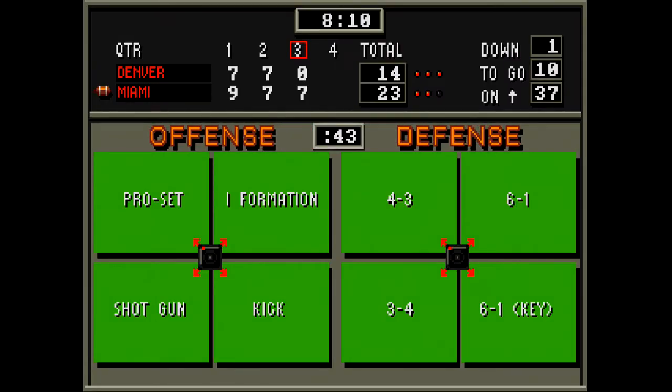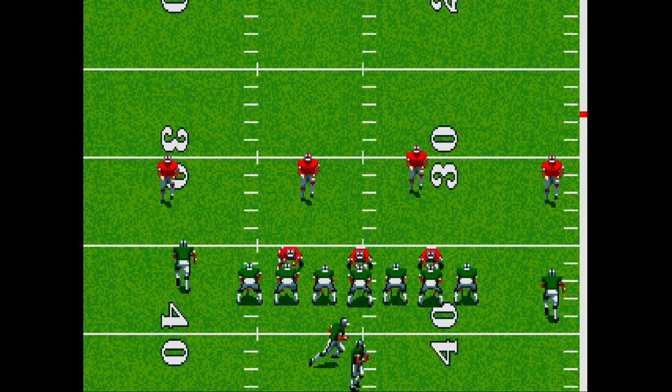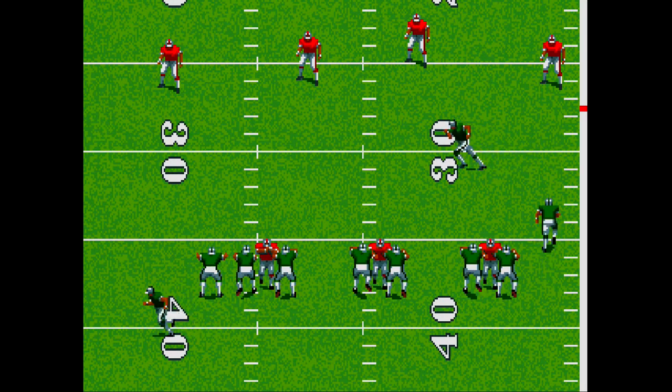Intercepted it. I don't know if that was me diving across or the other player. I think it might have been the other player. Cool. That's good because I'm nearly in field goal range already. Well, I say that with my kicker. Probably not, but.